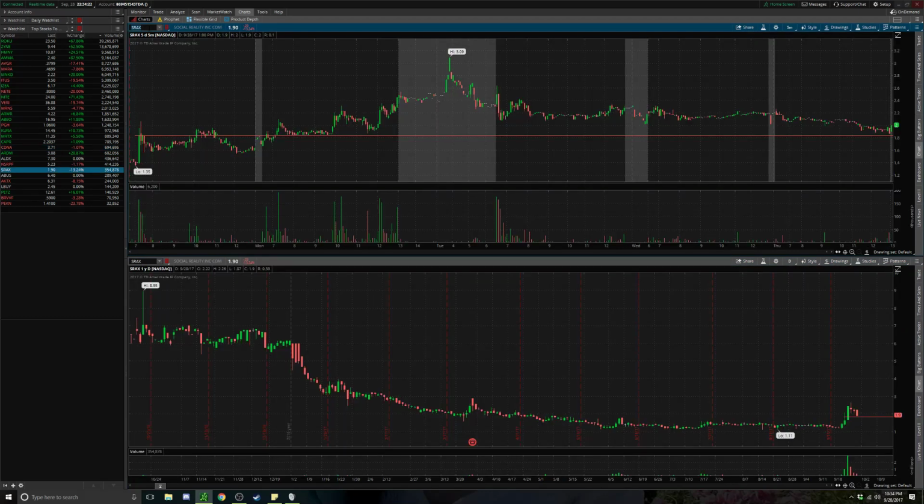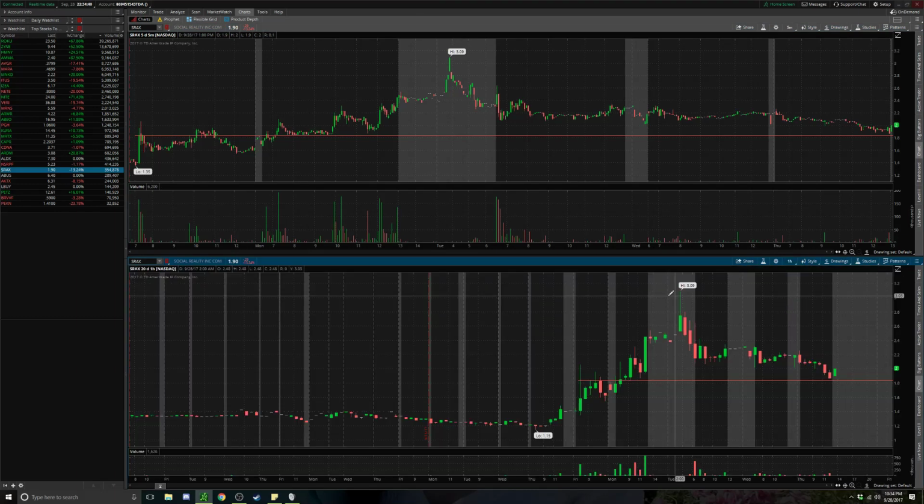XRAX. XRAX is a choppy stock on third red day. No clear support, so I'm just watching. If I were to guess, it'd be at the 180s, but I'd rather wait for the first green day. Now, if I go to the 20-minute chart here, you can see that it's just ugly here.